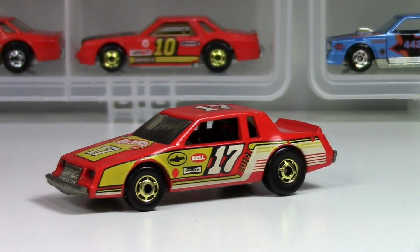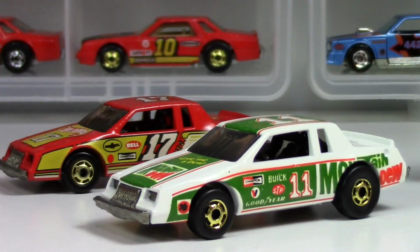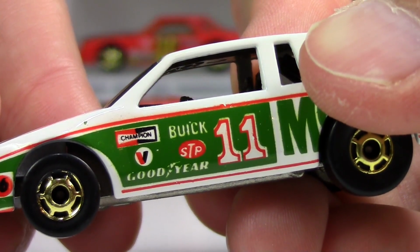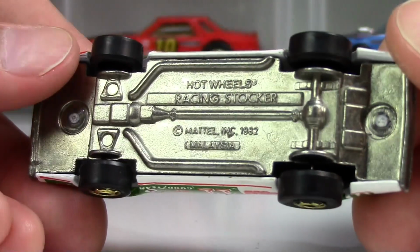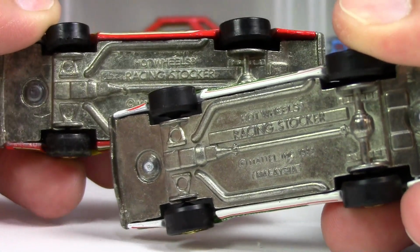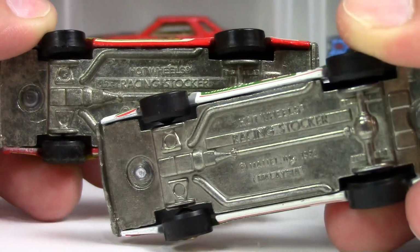Another reason I think it's a Buick is because if you look at the Mountain Dew version of the Racing Stalker, we've got the Buick logo right here on the side. So this is one I've had in the collection, the Mountain Dew Stalker, but it's not called the Stock Rocket. In fact, at the base of both of these cars it says Racing Stalker. So again, it's one of those things where they call it something different than what's on the base.